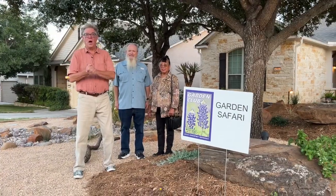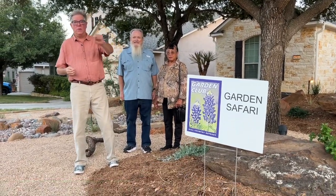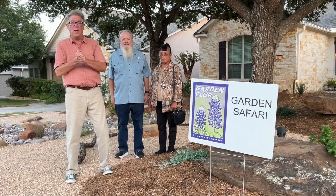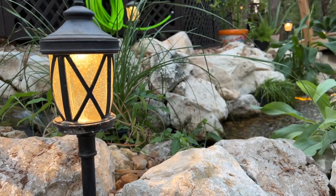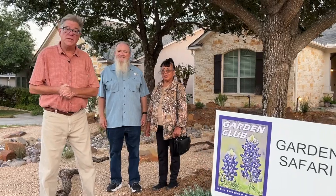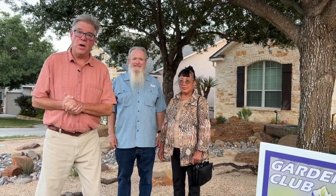Welcome to the Go Gardening Show. We're here at the Del Webb's Hill Country Retreat at their annual garden safari. So we're going to go around and look at a couple of houses here. This beautiful young couple has graciously allowed us to go in the back and look at their beautiful water feature and all the plants associated with it. We hope to see some beautiful things that you can do in your yard.